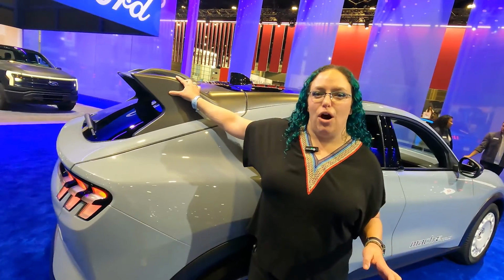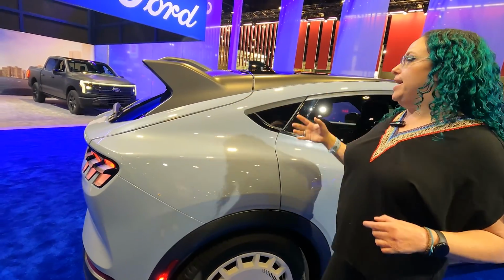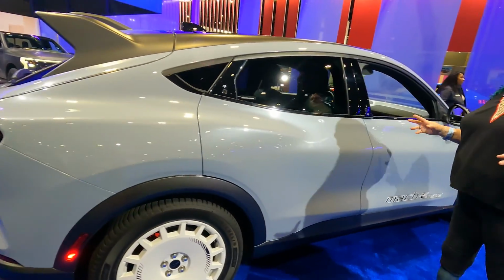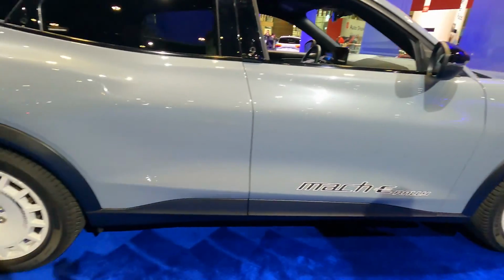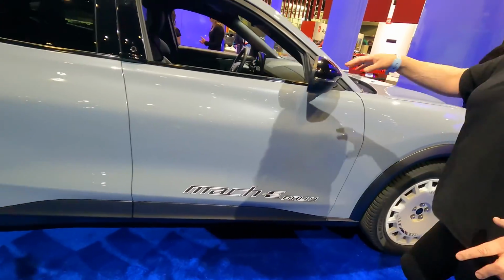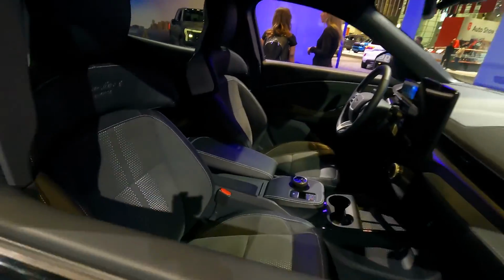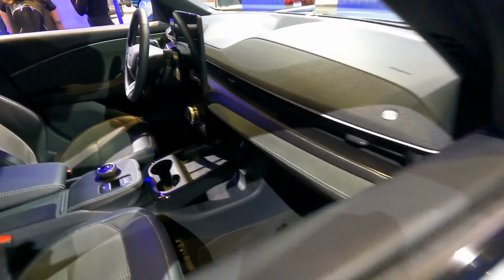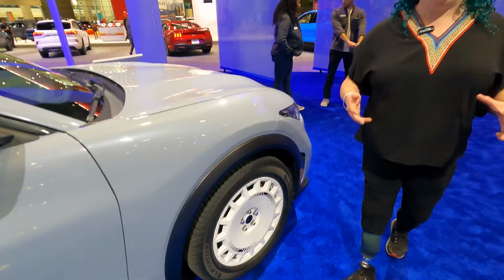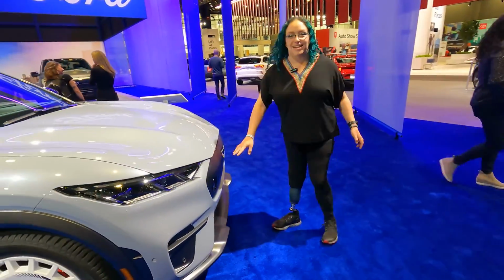So the Rally is like their off-road version. It's got a couple little tweaks on it, but it's the off-road version. And this is in glacier gray, and it has these Rally-inspired wheels. It has a couple things inside, like cool performance seats and trim, white trim and everything, just to make it a little bit more rally and a little bit more functional. This literally is a vehicle that you can take more off-road. You're not going to be doing bouldering or anything like that, but you can take this one more off-road. No rock crawling.